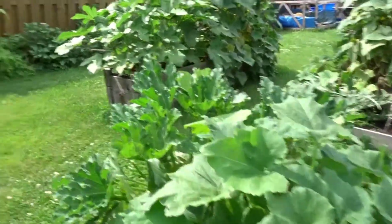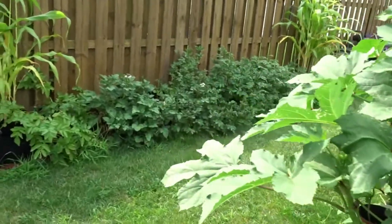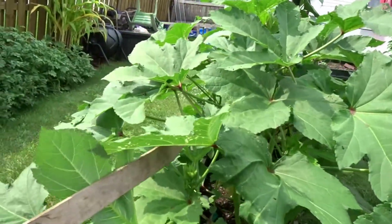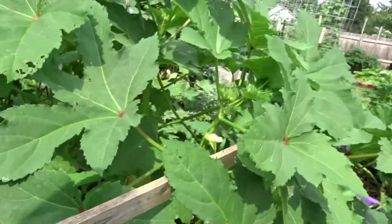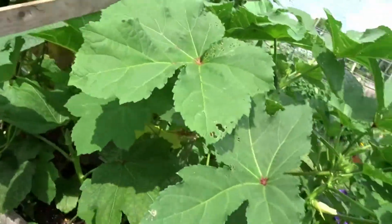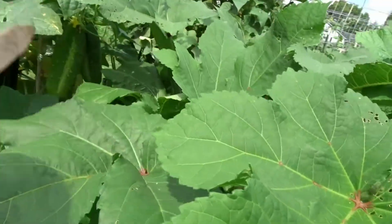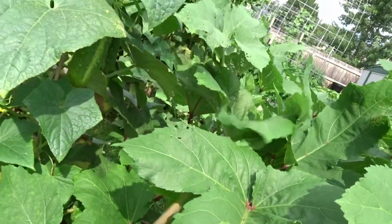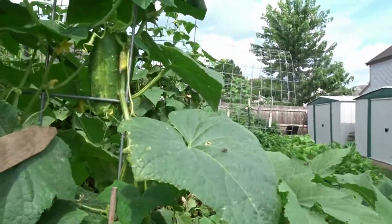So now the cucumbers have been beyond out of this world. My okra is just starting to come in. I did harvest a few, and I'm kind of seeing a few little ones in there. Yeah, I see some, so probably going to be doing a harvest today of that as well. But the cucumbers, I mean, these cukes are out of this world.